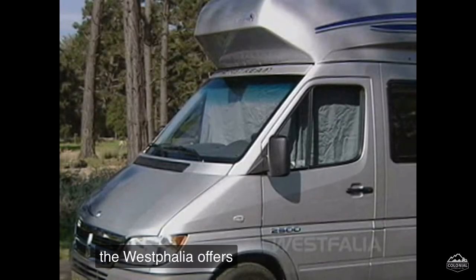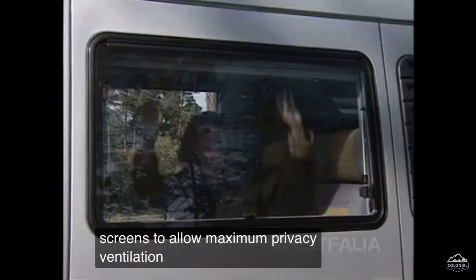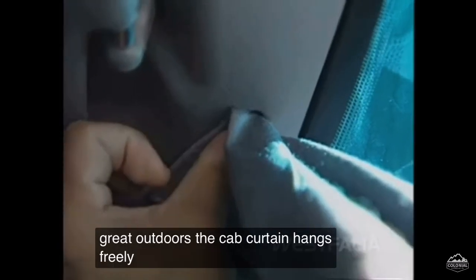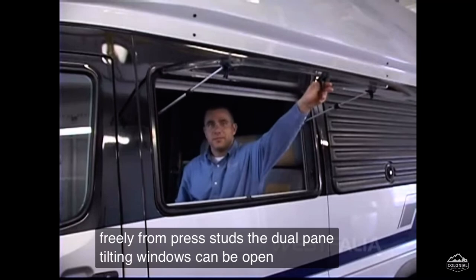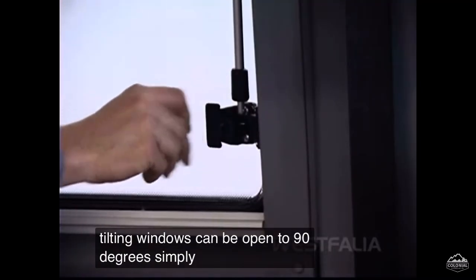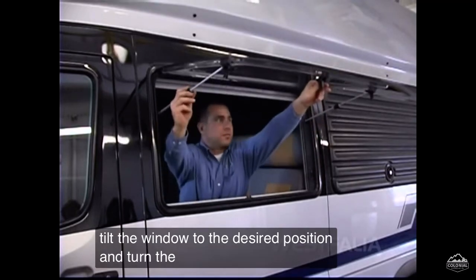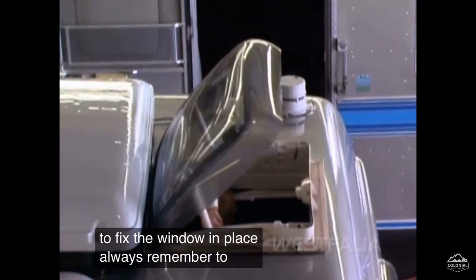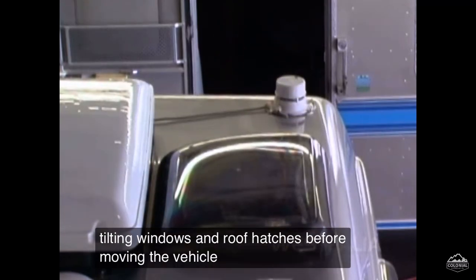The Westfalia offers window blinds and screens to allow maximum privacy, ventilation, and protection from the great outdoors. The cab curtain hangs freely from press studs. The dual-pane tilting windows can be opened 90 degrees. Simply fold out the catch lever, tilt the window to the desired position, and turn the sleeve on the support bar to fix the window in place. Always remember to close and lock all tilting windows and roof hatches before moving the vehicle.